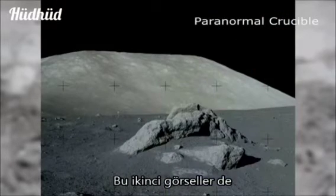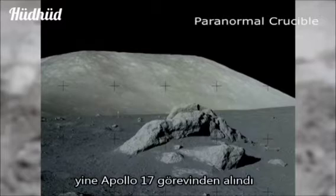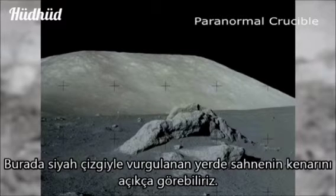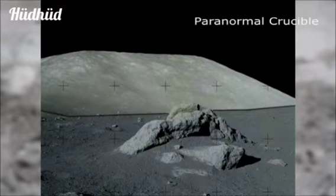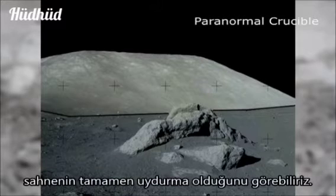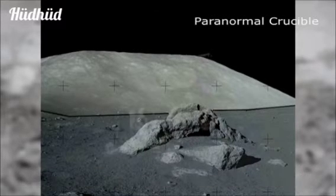This second set of two images, also from the Apollo 17 mission, clearly shows the same process of front projection. We can clearly see the edge of the stage highlighted in black, here. Again, if we note the projected hill in the background, and these large rocks in the foreground, we can see that the scene has been completely fabricated.